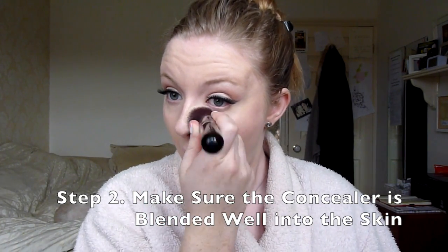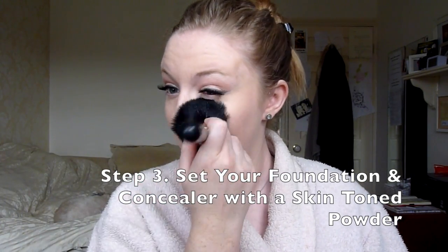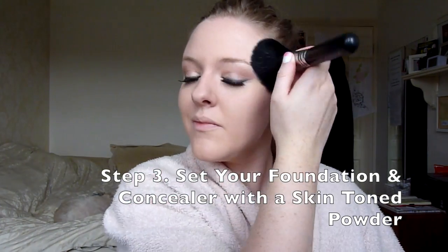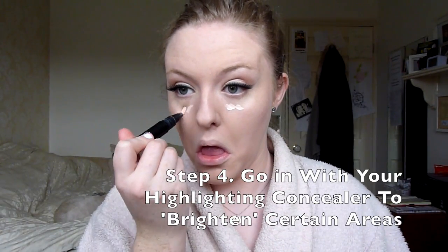So after I've blended it in, I've gone back in with my foundation brush and made sure it's all blended in with my foundation. I'm now setting all that foundation and concealer that I've applied with a skin toned powder. And I'm now going in with the highlighting step.